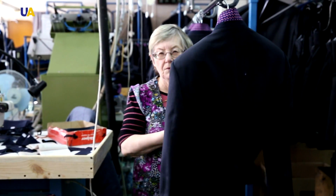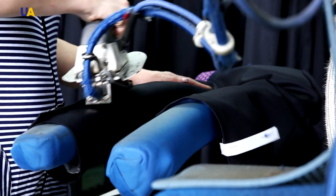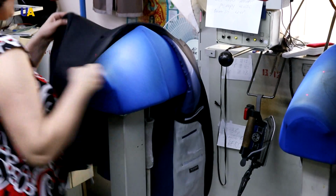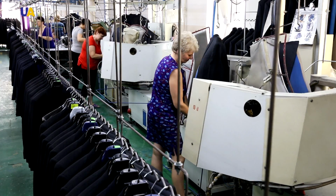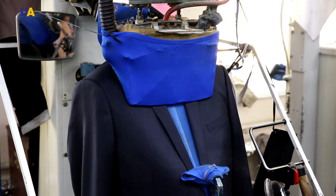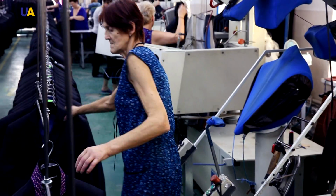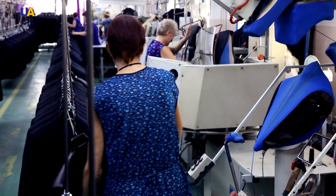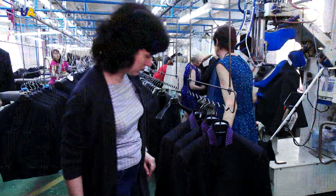An important part of the technological process is ironing the jackets. Interestingly, for this purpose, a program is used, which is specifically adjusted for different types of fabric. It contains parameters such as pressure, steam, vacuum, and upper airflow. This is how it looks after the press. Do you see? It's already smooth.